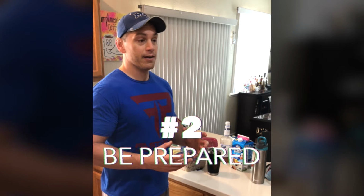Step number two to better nutrition is being prepared. One thing I have a lot of my new clients do right in the beginning is write down each night what they're going to eat tomorrow. Having that one step ahead of the game makes it that much easier. I find most people fail when it's been a long time since you've ate last, and then you don't know what to eat, and you don't have anything prepared.